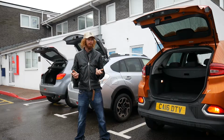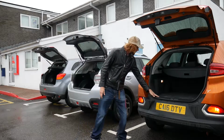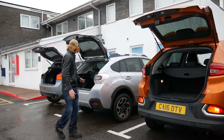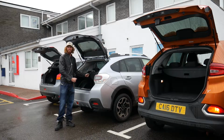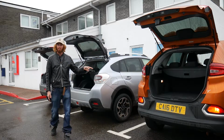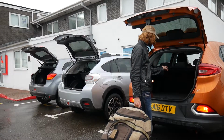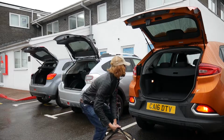Quick test just to see which one has the best boot, size-wise, what you can lift in. I have noticed that actually this one has a nice flat boot, which is quite handy. A bit of a lip on this one and a little bit of a lip on that one. The Subaru has the biggest lip though, so you can't just slide stuff in. So I think the MG wins on that point before we even lift any bags in. The biggest bag ever known to man is Richie's motocross gear bag, which is ridiculously heavy.